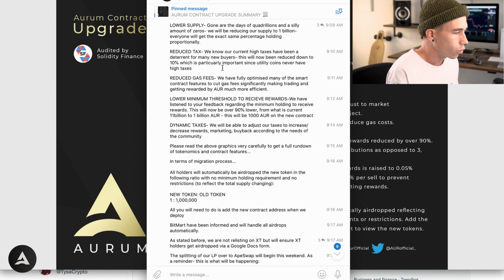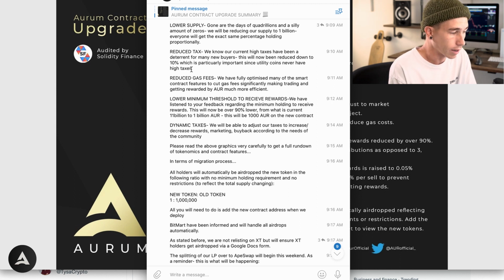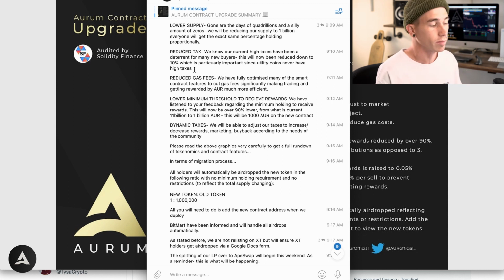Reduced tax. We know that our current high taxes have been a deterrent for many new buyers. This has now been reduced down to 10%, which is particularly important since utility coins never have high taxes. Now that is cool that the taxes are going to be lower, so it's probably going to bring in some more buyers. The rewards obviously won't be as high since the taxes are lower, so that kind of stinks, but I think there's going to be more buying and more volume because of that. So ultimately our rewards are probably going to be higher than they were.